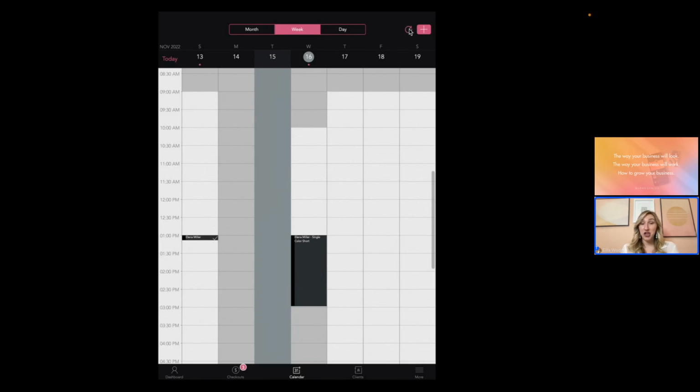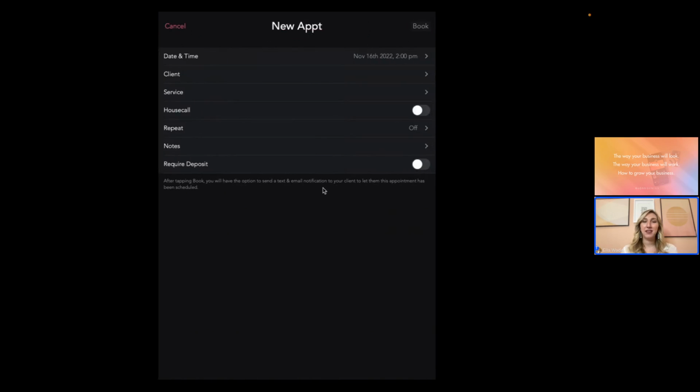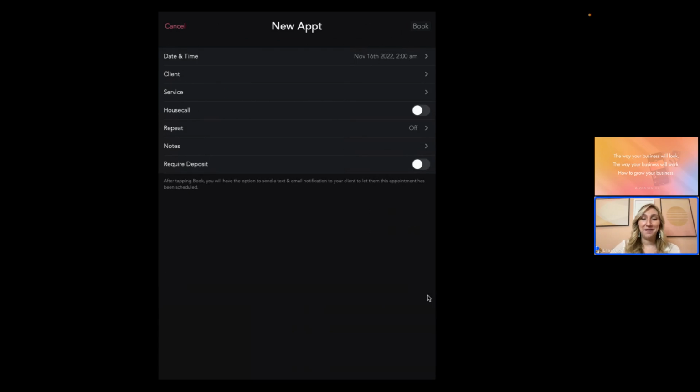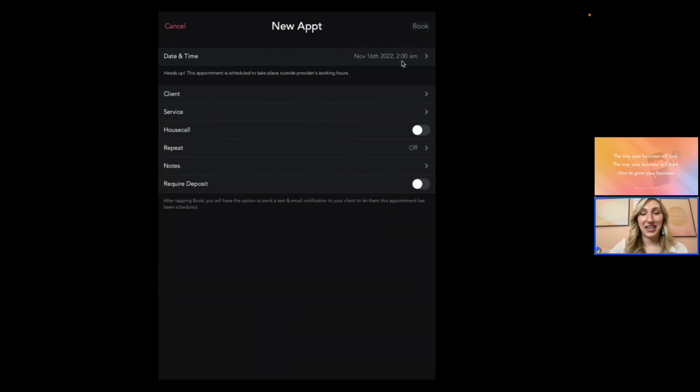If you ever want to create a new appointment yourself, you can also do so in-app. You don't need to go to your online booking site. Tap on the pink plus sign to create a new appointment. Tap on this first option to create appointment. And then intuitively, you would fill this out with the appropriate date and time. Keep in mind as well, if you do fat finger that time frame and accidentally check 2 a.m., we'll notify you that it is outside of your working hours, just to be sure that's the time you intended to book for.